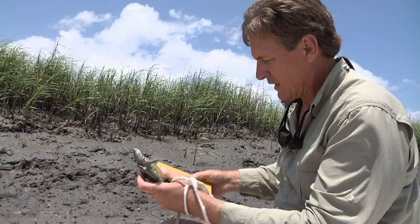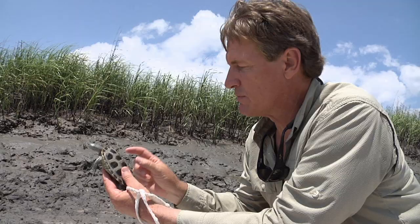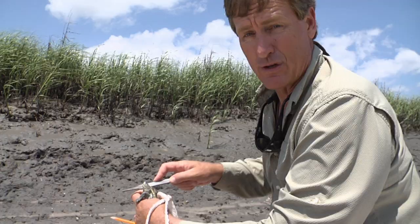And then what we want to do is be able to individually mark this animal. We want to know who it is. So the way we mark turtles is we give each one of them an alphabet code. And this one is supposed to be A, B, J. So each one of these scutes represents a letter of the alphabet, A, B, C, D, all the way around. So the way to do that is to use a file. Okay, this won't hurt the turtle, but it will leave a permanent mark. So I know who it is next time I catch it. Because I think there's a good chance that we'll catch this terrapin again.